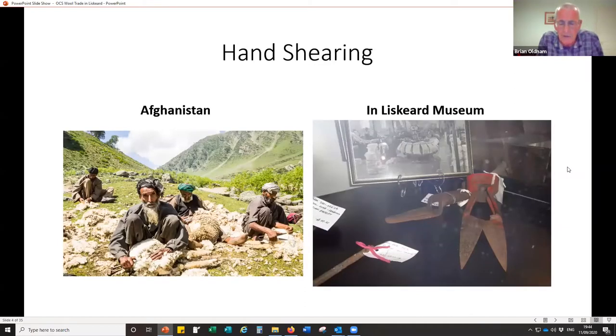Some developing countries are still using hand clippers when shearing away from an electricity source. There are examples of these held in Liskeard Museum.